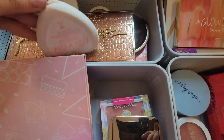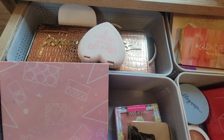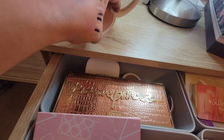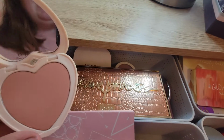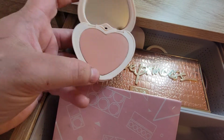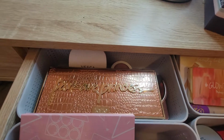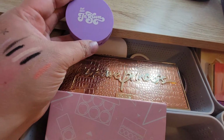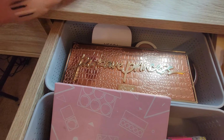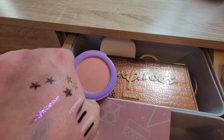Gosh, the palette does pop out. Give me a second. So I do have to glue the palette back in, it pops out. But this is such a pretty, very light pink color, so we are going to keep that one. I have this Half Baked in Bloom palette. This is Me and You. It's a very pretty light peachy color, but I'm going to declutter this.